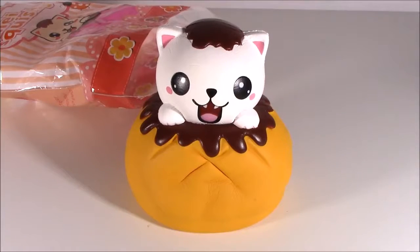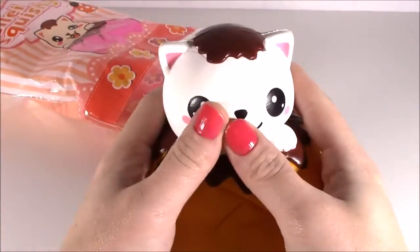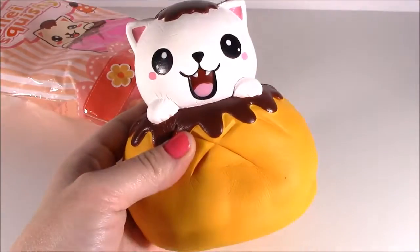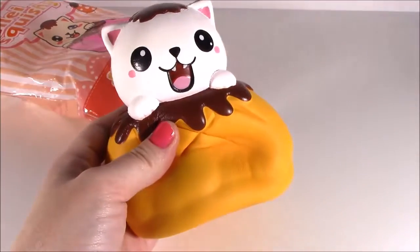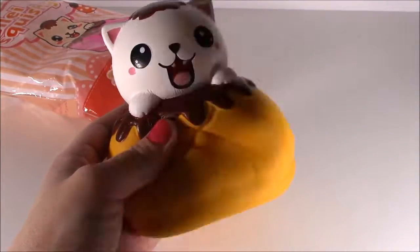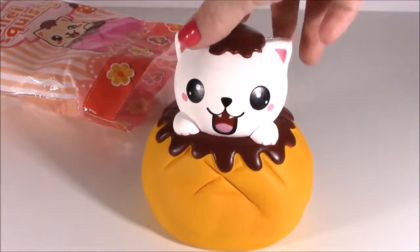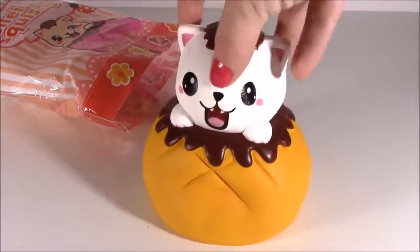Hey, squishy teenies. I change my mind every minute. This one takes the cake. It is the best. Funny thing about this is it's so scented. It's so chocolatey and cakey. The scent is on my fingers. It's so strong and so darn cute. I cannot even take it. It's like a little kitty popping out of a biscuit or something like that.